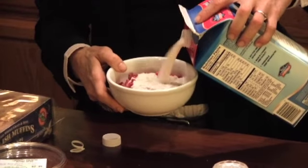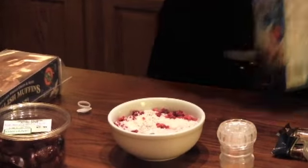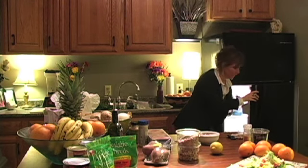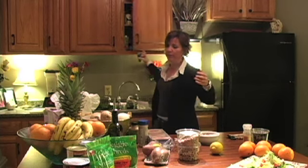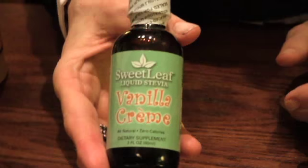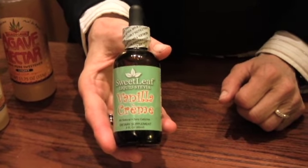I add this. Now to you who want to lose weight, this is what I'm going to say to you. I would like to see you use something called stevia. Now stevia is something that everybody's talking about now. It's a non-calorie, low-calorie sweetener. And for me, I drop 3 or 4 drops of stevia in here, mix it all up. It's sweet, it's delicious, it's lovely.